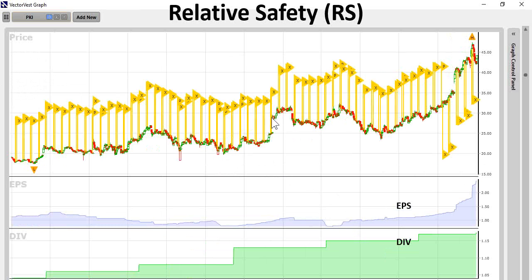But if you don't have VectorVest, you don't have the dividend safety indicator, the dividend payout ratio can help you for sure. Lauren says, bought some Parkland yesterday. Yep, just got a buy rating from VectorVest, so moving back up.